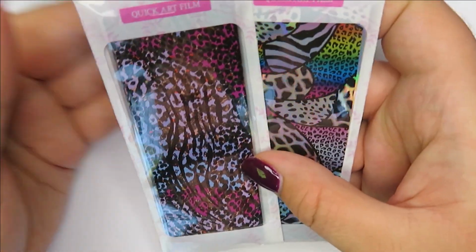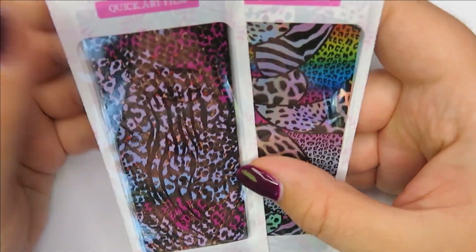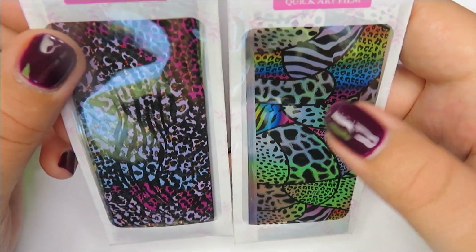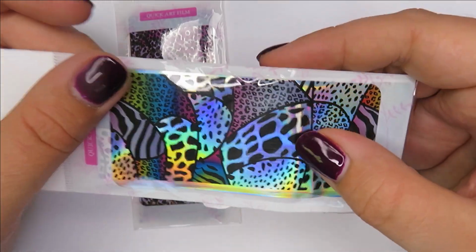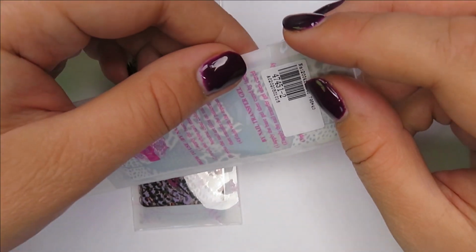Okay, and now I've got these 2 packs of foils. I did actually see these on Unpolished by Aggie's channel, and the main reason why I jumped on Born Pretty and had a look is because I really wanted these foils. I paid 97p for 2 of these, which I think is good, but they're only 20cm long strips by 4cm, so they're not a full metre, but that's okay.